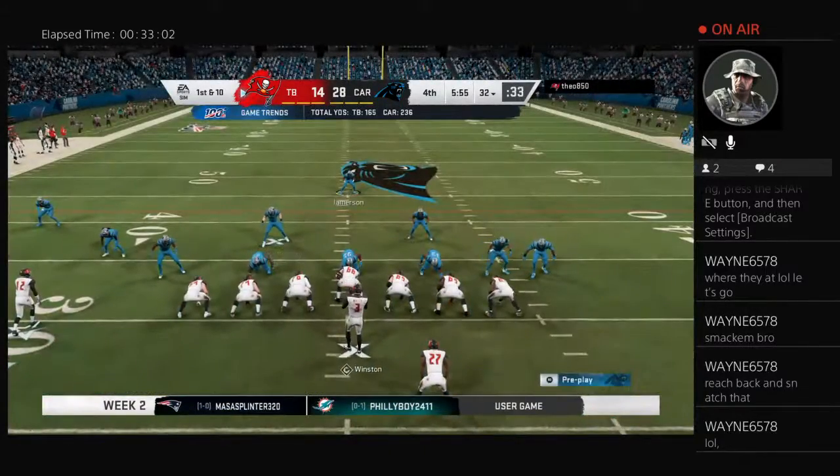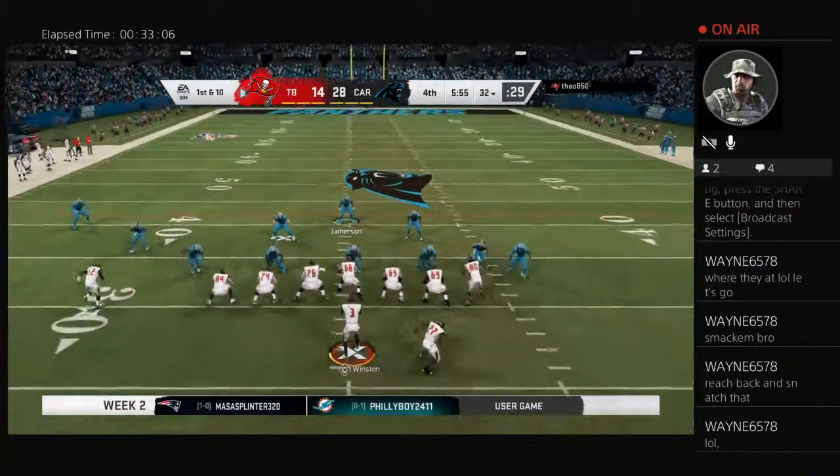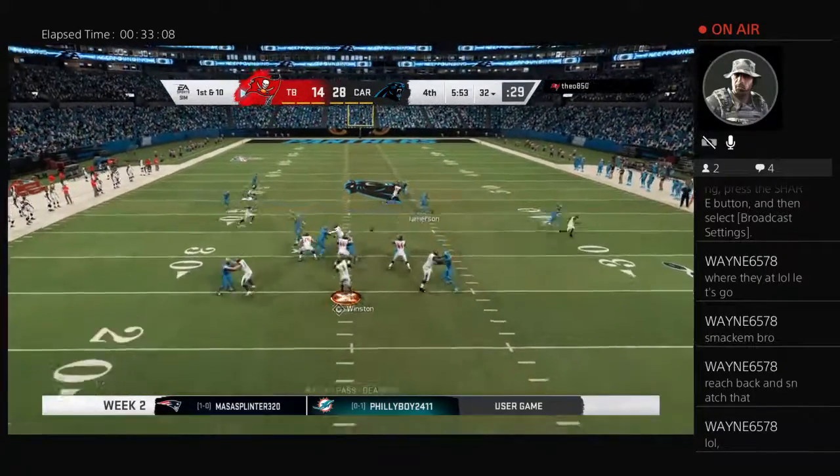The Bucs offense set to begin their next possession, following the interception.